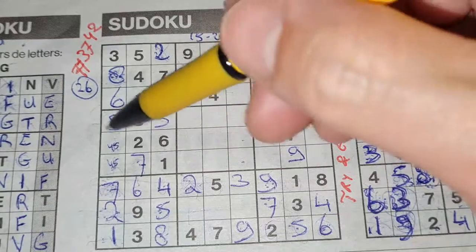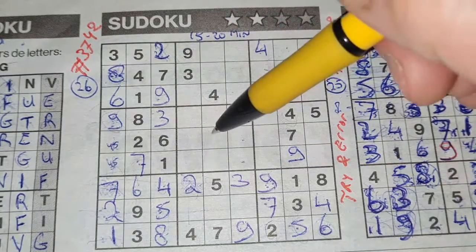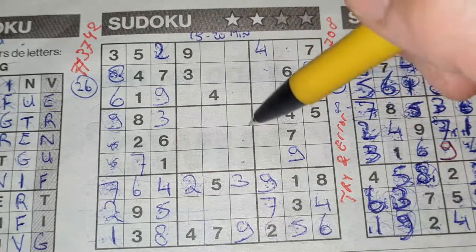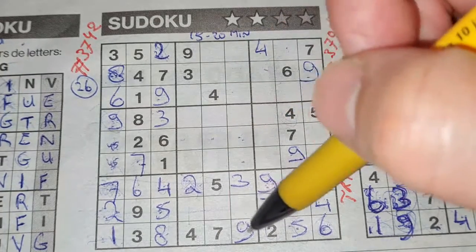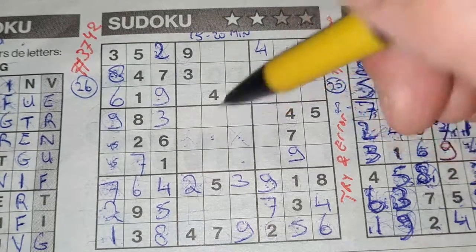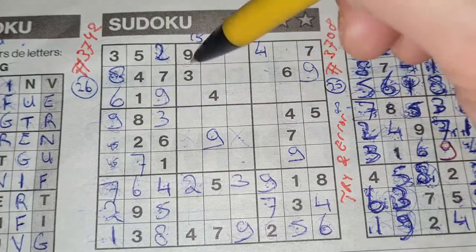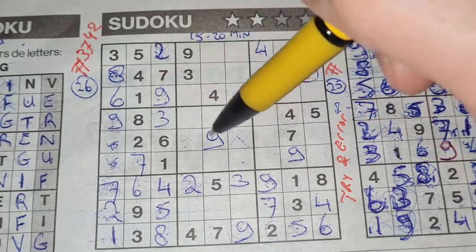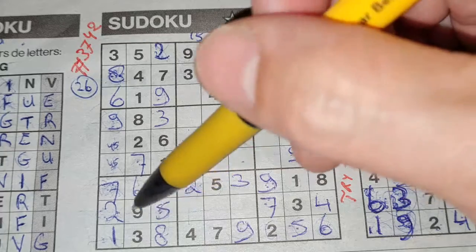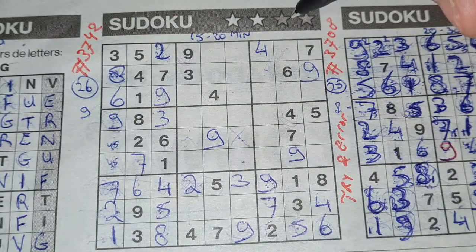9 in this row, 9 in that row. So the row between, the middle row, the only 3 places left for the 9 should be here, or there. We see there 9, no 9 there. Here 9, no 9 there. The only place for the 9 should be there. And all the 9s are used. I can see digit number 1, number 9.